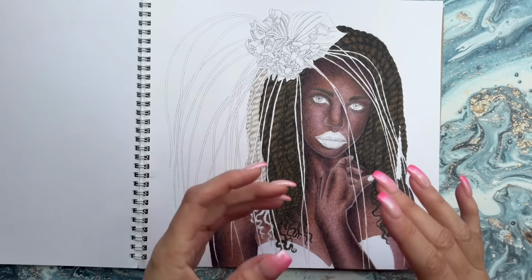Yeah, so that is my WIP. I'm almost finished with her hair. That's been taking a while, and I think I'll finish her face off first, do the flower, and then from there we'll do the dress and then work on the background. So that is where I'm up to in Serenity. And Serenity is by Anastasia Eli Koldareva.